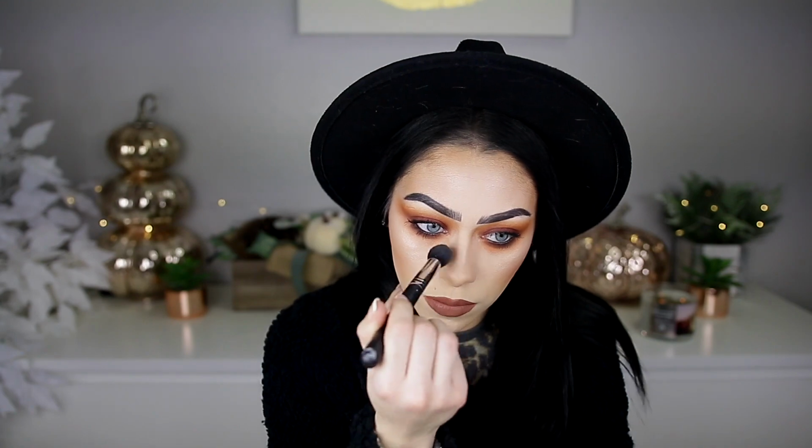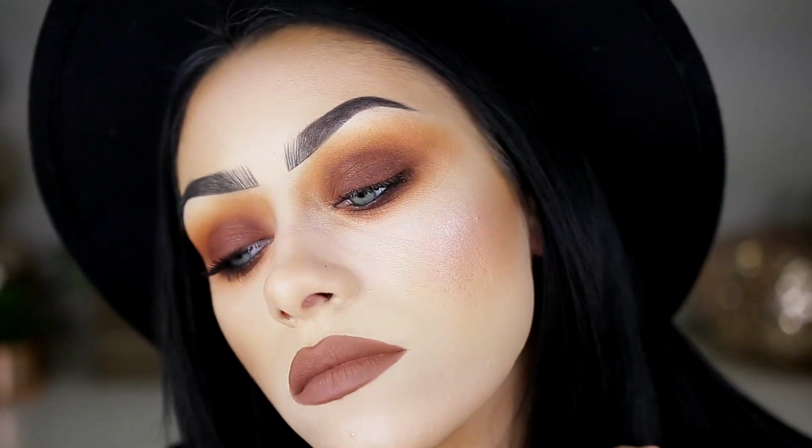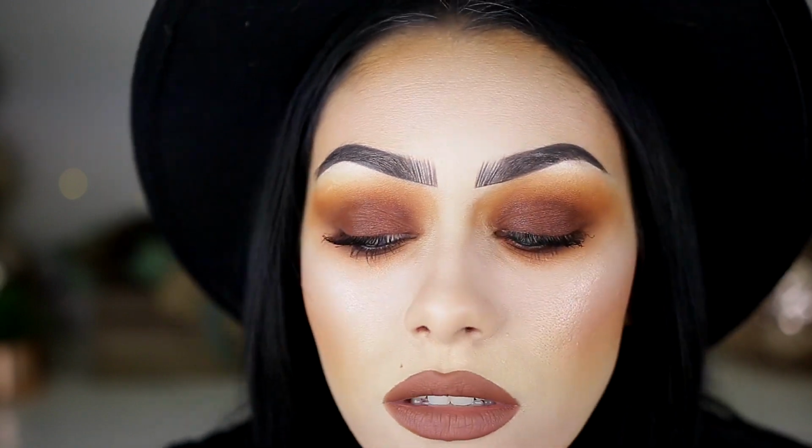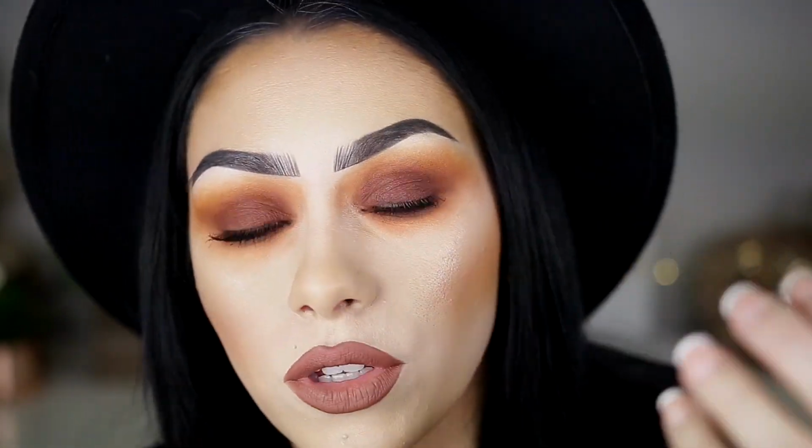I'm just dusting it pretty much everywhere because this is such a finely milled powder that I feel like you could just dust it everywhere. Okay, so that's Dew Me all over my face. Let me zoom in. So you can see how it gives that natural kind of glow. It doesn't look like too much though. So I feel like someone that has a lot of textured skin would really like this one because it doesn't emphasize your texture at all.